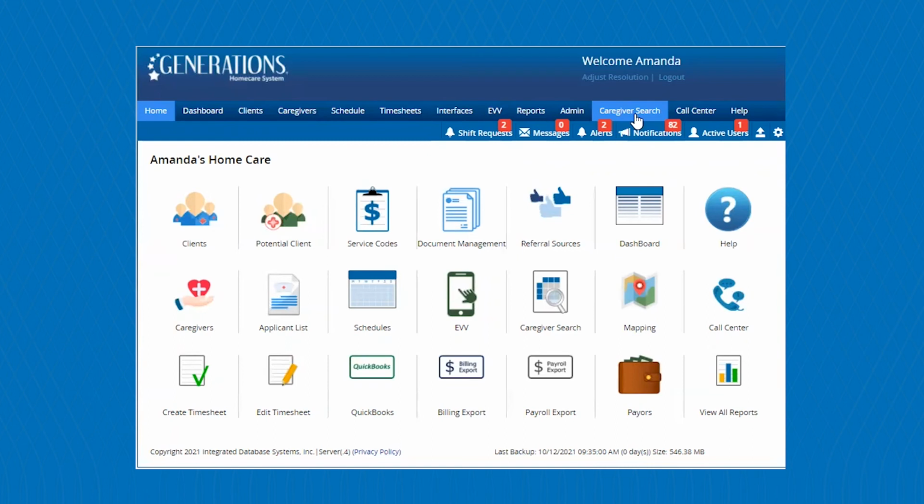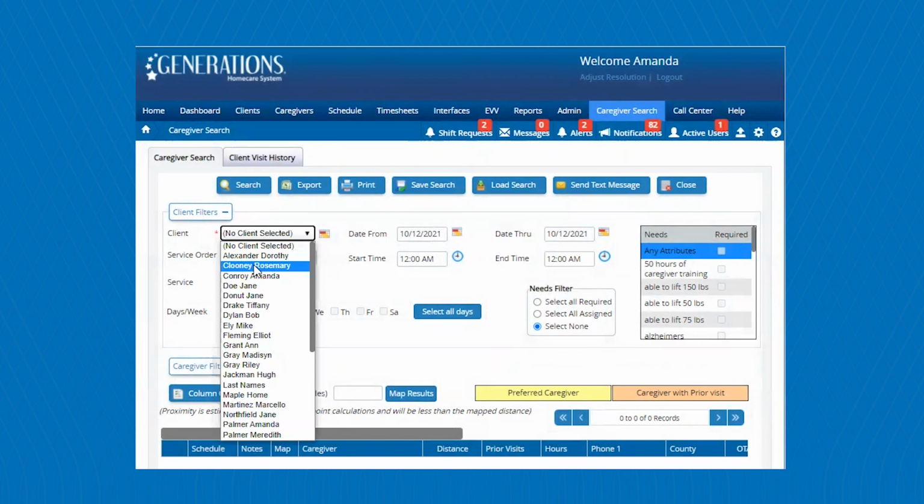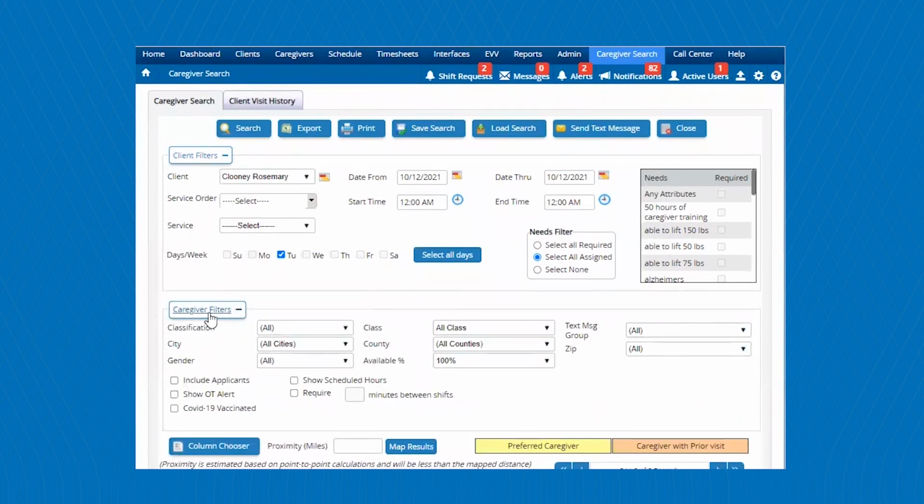Can you show us how in Generations you can schedule caregivers based on their vaccination status? Yes, you will want to go to caregiver search, and you'll filter out all of the appropriate information, what client you're scheduling with, date from through. The most important part will be then selecting that the caregiver is COVID-19 vaccinated, and it will filter to only show the caregivers that have the vaccination.